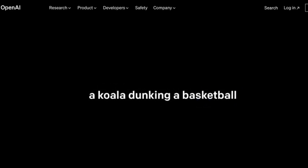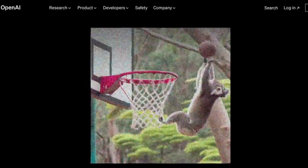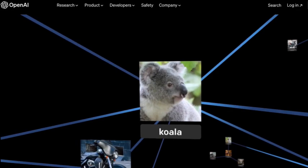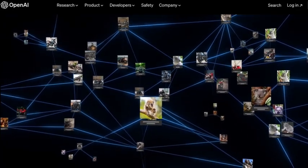DALL-E 2. Last but not least, we have DALL-E 2, the text-to-image generator. Need visual aids for your learning journey? DALL-E 2 has got your back. Simply provide a prompt, and it conjures up relevant images, perfect for creating engaging flashcards or spicing up your presentations.